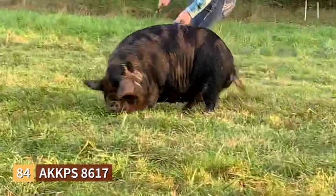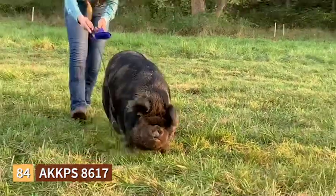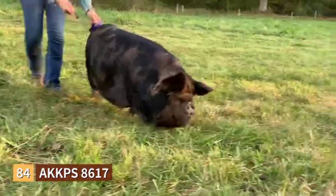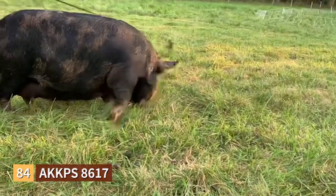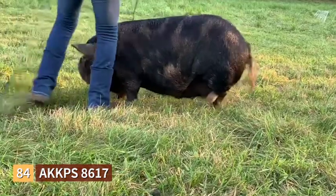A really deep-sided, deep-bodied hog, one that's probably had a few litters. I'd like to see her a little bit stronger in that heart area, and especially in that front shoulder, but a really level, wide-topped hog to round out our class.